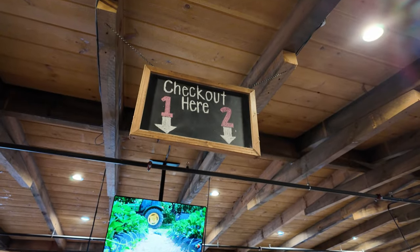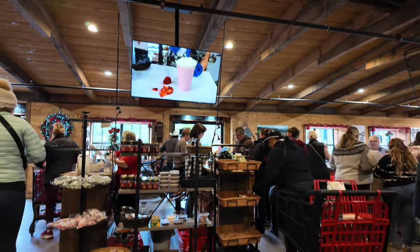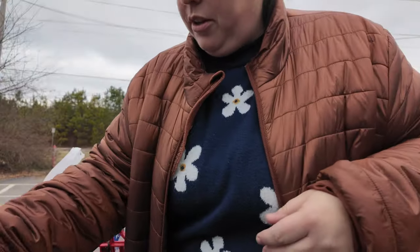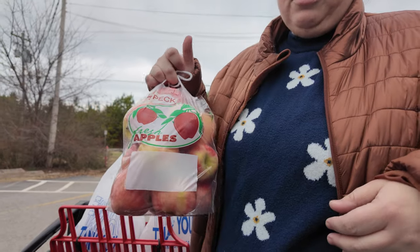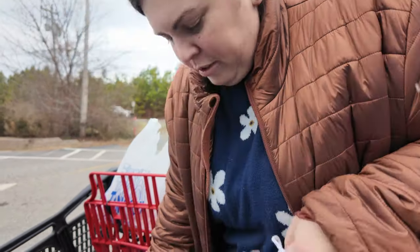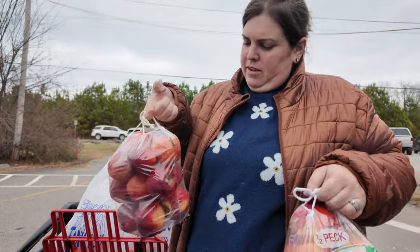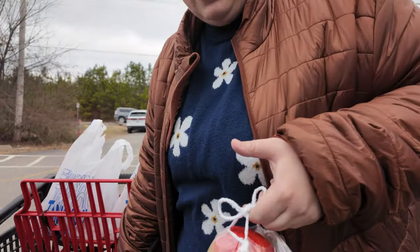Because we had Henry in the car with us, we went into the store separately, and we got to do a mini apple haul from the parking lot. They really do apples as a bushel and a peck, and I got 2 half pecks. These are pink ladies and then crimson reds. And what are you going to do with those? I'm going to make apple butter. Allegedly.